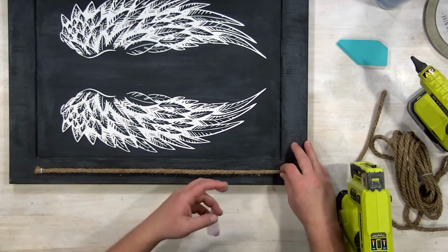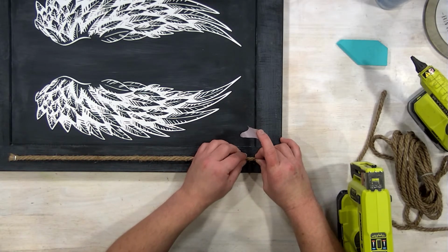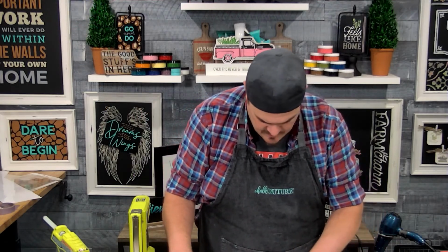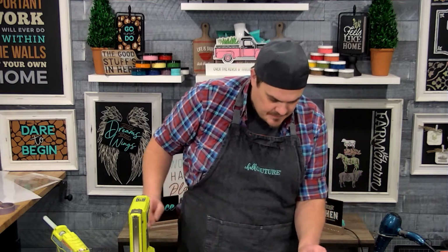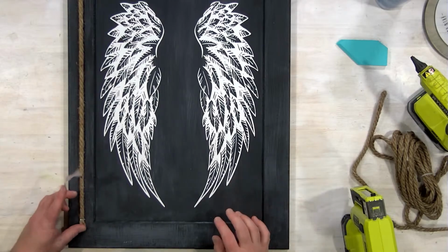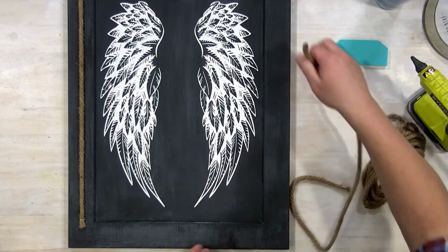So what I do is I just use this purple tape to kind of hold it in place so I can really get it to the very end here. Hopefully that's not crooked. Is that crooked, John, or are we good? Hold on one second. I think we're good. Oh, it's beautiful. Yeah, nice. Okay, so we're going to do the same thing on our other side.